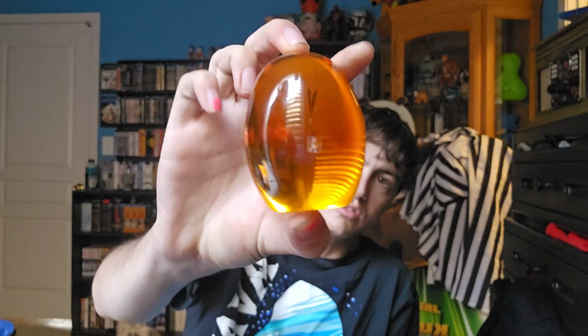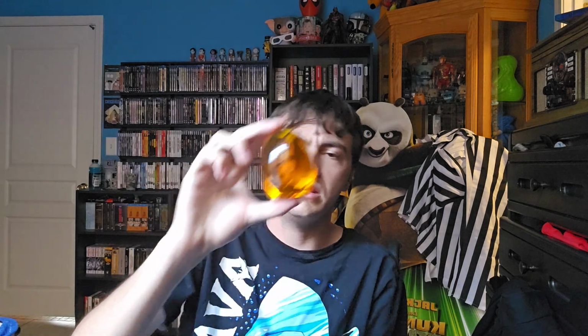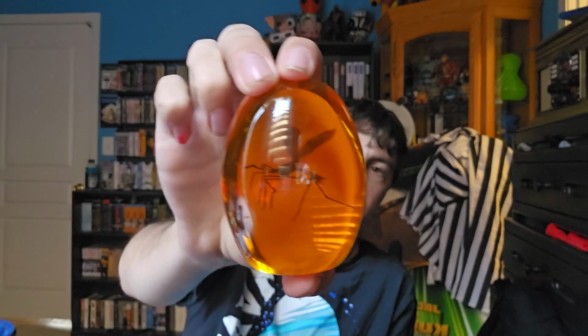Alright, guys, so I got a random assortment of things here. So I got this Jurassic World. This is, what do you call this? This is the mosquito in the, I want to say syrup, but that's not the right word. What's it? Sap. It's frozen in sap. In time. It's pretty cool. If you know the movie, of course, it's really cool.